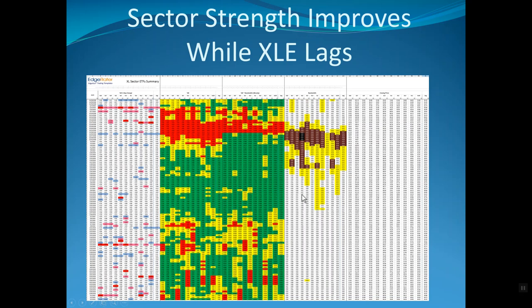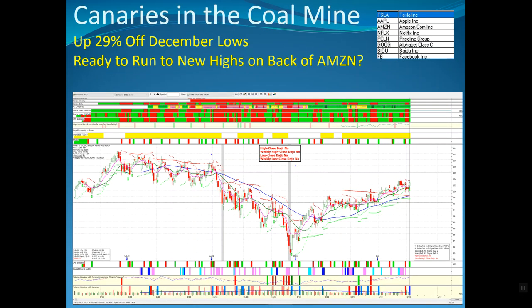Sector strength improved. The big laggards right now, actually there's a couple, are energy and I believe materials. And real estate on one of my other charts is not far behind.